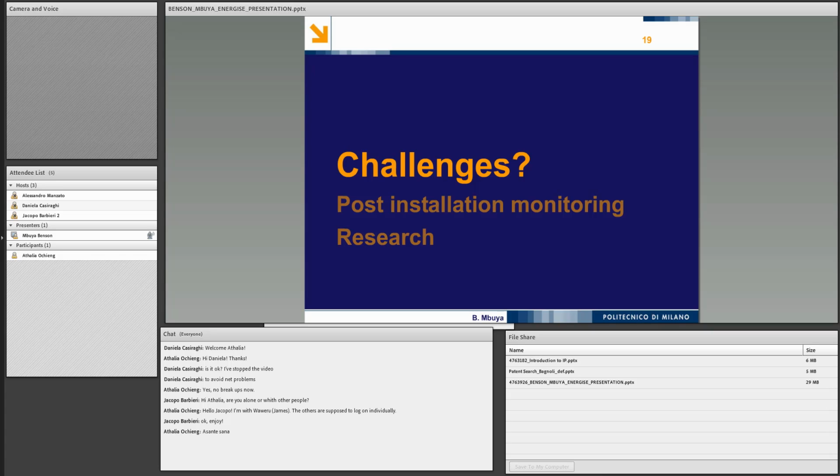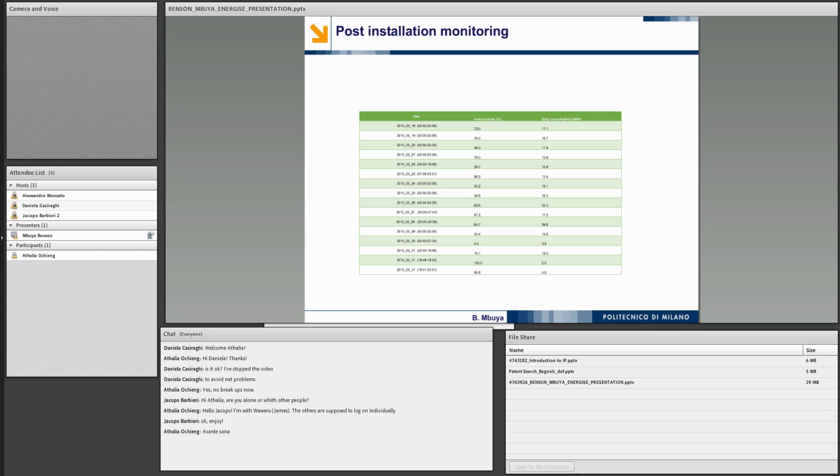All projects usually involve challenges, and in the next slide I will talk about the different challenges which the project has faced and the activities going on after installing the system, especially the monitoring activities and also the research activities going on.